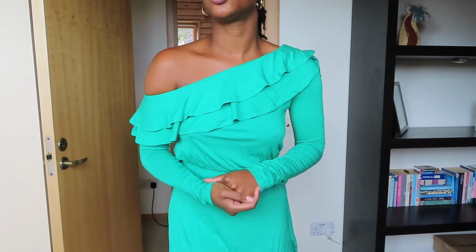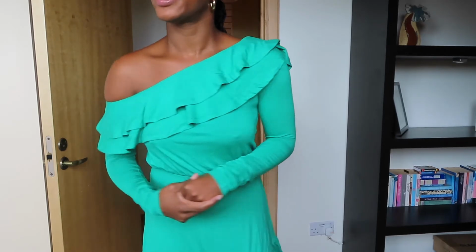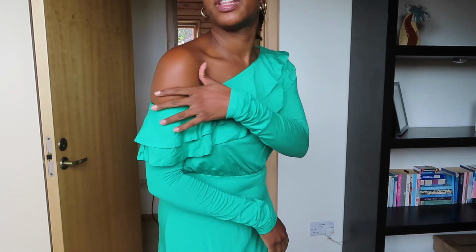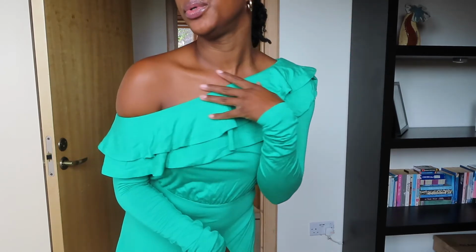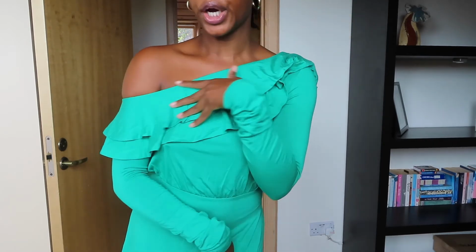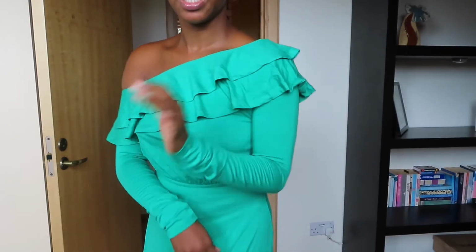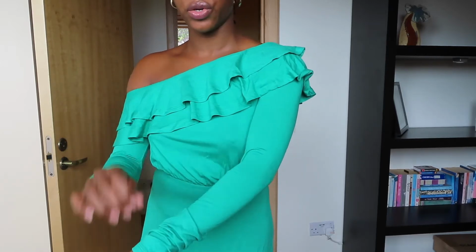I love the shoulder details, and of course long sleeves, so it's more, you know, for days that are a little bit cooler than usual. But I love, love, love this detail right here. It's sort of like peekaboo, you know. So it's like party over here and like work over here, you know what I mean? Very stunning dress, and the sleeves are not that tight on your skin.